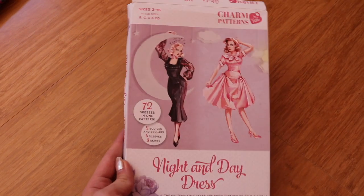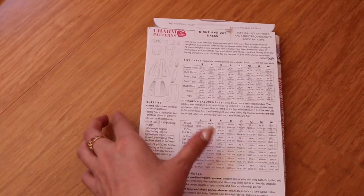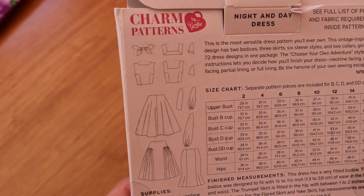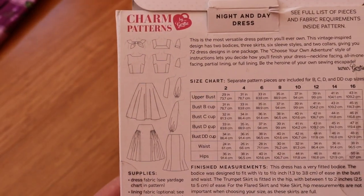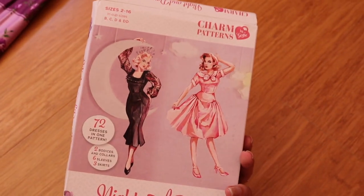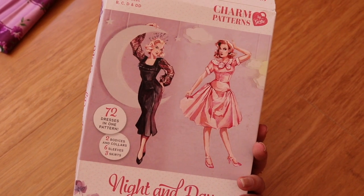This is the pattern I'm going to be using because it's got the square neckline and the collar, and I will probably end up drafting my own skirt. I've used this pattern before and it was great, so I shouldn't have any fitting issues. Now let's look at fabric.